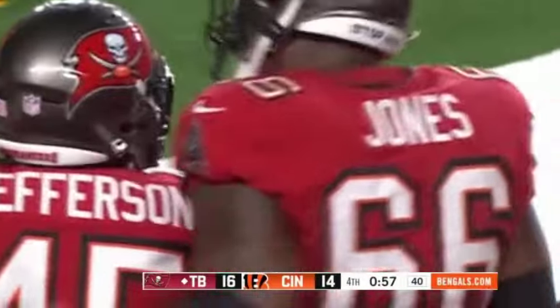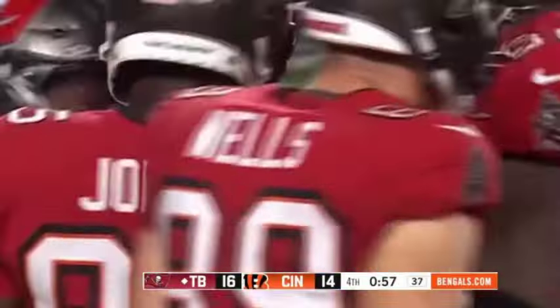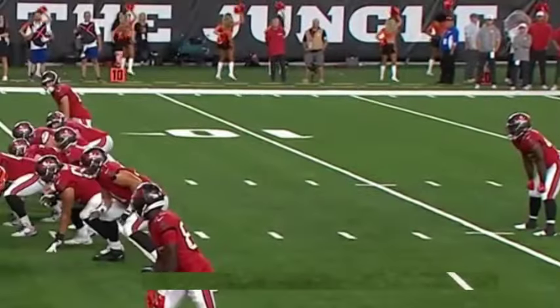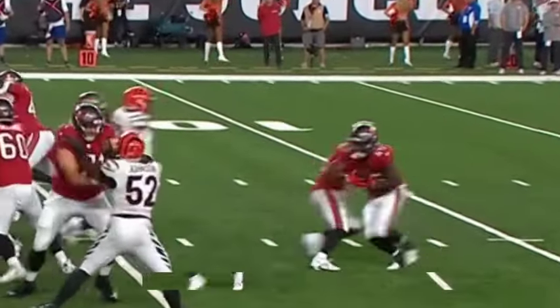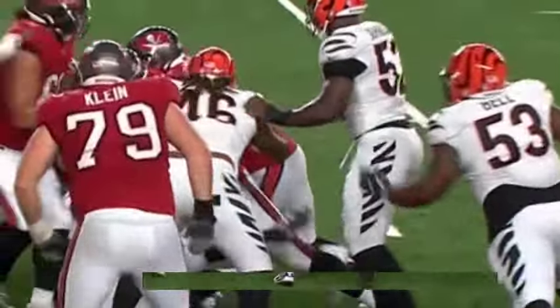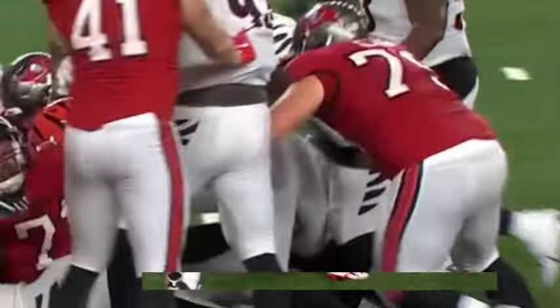And Tampa Bay wrests the lead away from Cincinnati with 57 seconds to go. What an impressive individual effort from Ramon Jefferson. That's just pure power, determination. A couple of linemen keep pushing. A little push from behind. But wow, Ramon Jefferson.